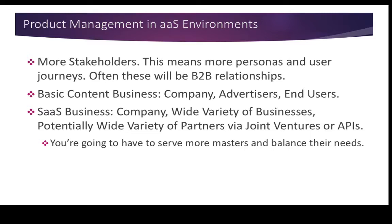What do we do about product management in these kinds of environments? It's actually harder in some ways because you have more stakeholders, which means more personas and more user journeys. Whether you're developing products for these people or selling into these people, you've got more different people to deal with. I've got news for you. How many people know what procurement departments are at a large corporation? Do you know what those are? It's the people who control the purse strings.